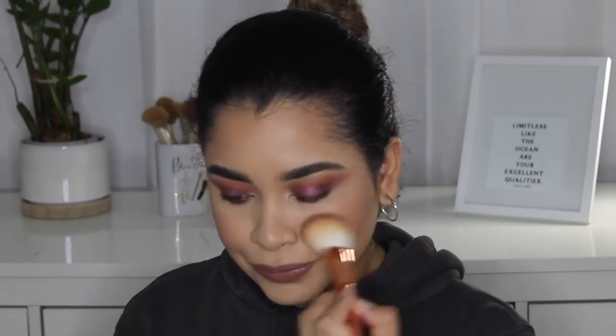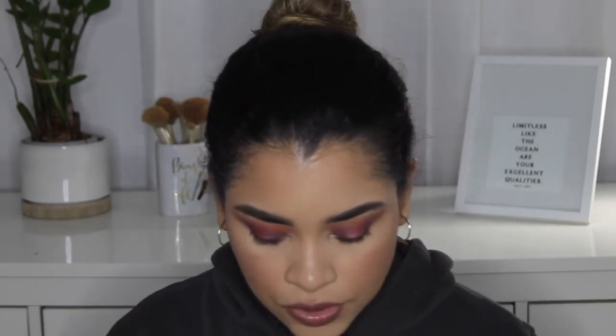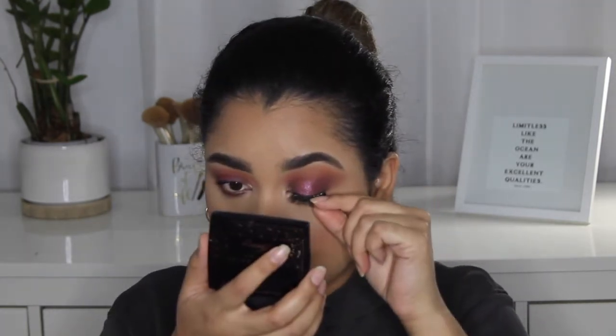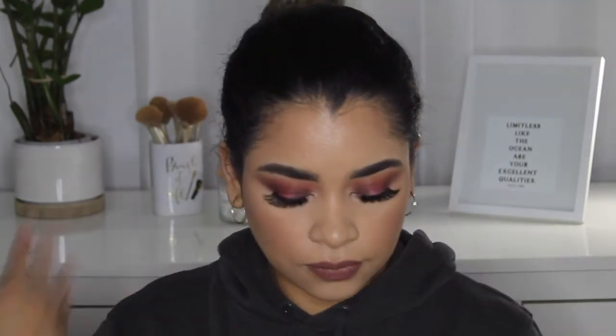Love everything. The palette is so beautiful. I'm going to apply the lashes, which is the next step, and I feel like we're done. You guys, this smells so good. Really good.